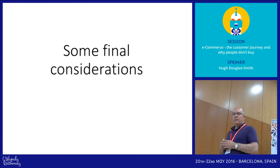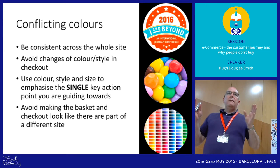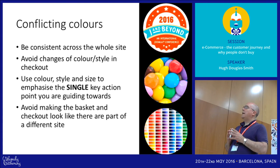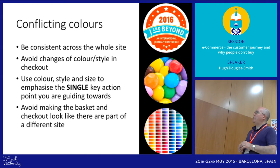So some final considerations. Think about the colours that you're using on the site and be consistent. Match your brand across the whole site. Don't change colours and styles, particularly in the checkout, because it looks like you're going to another website, it looks like you're going somewhere else, and it will hurt trust and put people off.